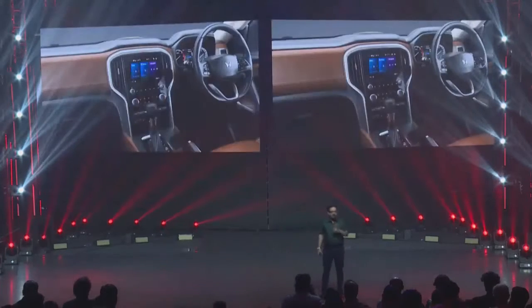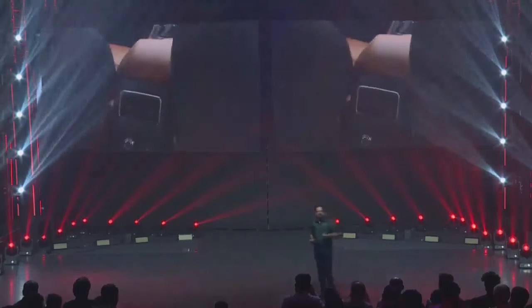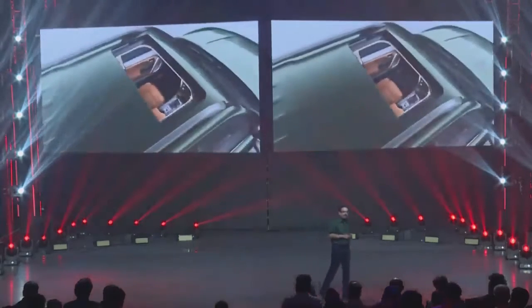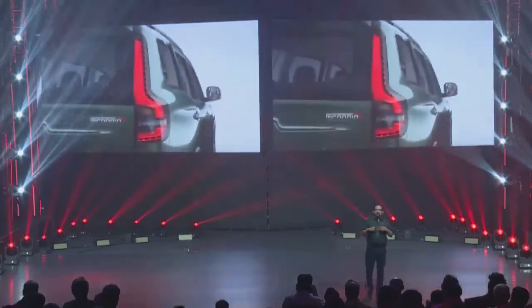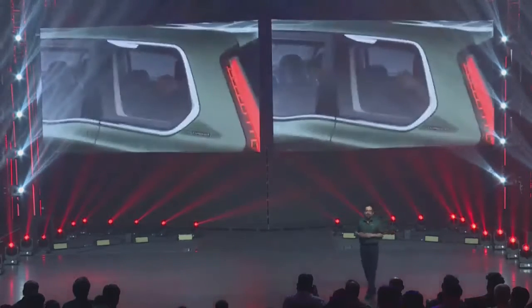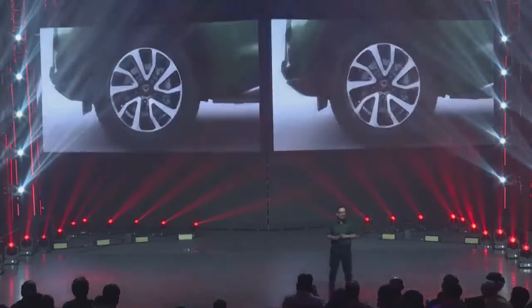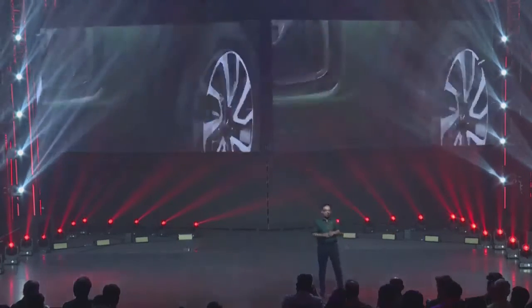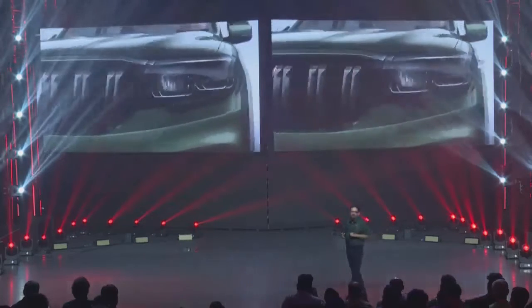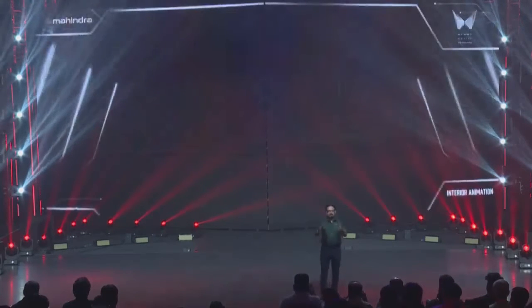I'll just play a little animation that will show you some of the features. Aircon vents in the rear, of course. This coffee black interior, largest sunroof. This stacked tail lamp, quite a signature. It looks stunning. And of course, the new logo integrated into the car, the Scorpion Sting, the big 17, 18-inch wheels, and again, the little Scorpio tail signature in the DRLs, very purposeful lamps, and that super powerful grille. That grille which I had seen and I moved away. And I hope the Scorpio N does the same thing for years to come.